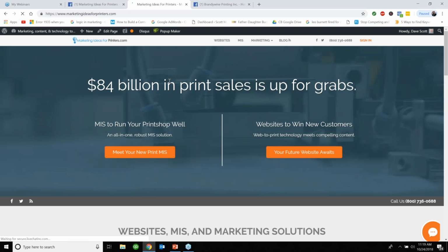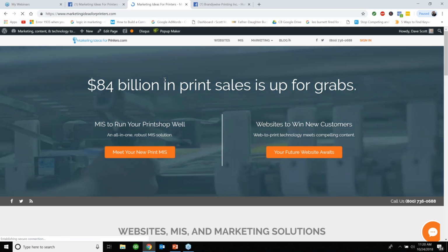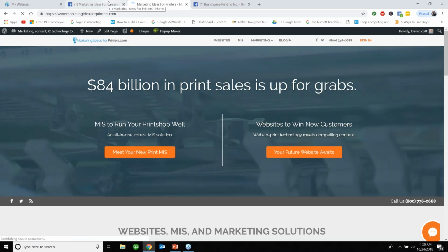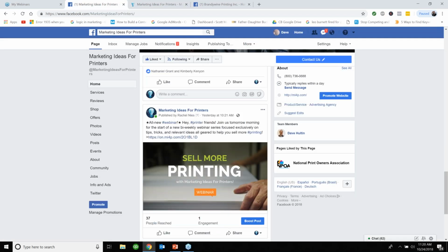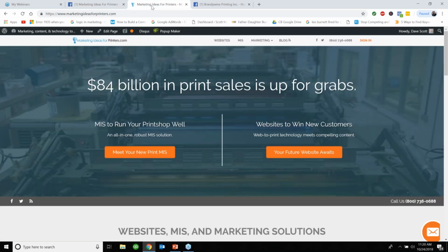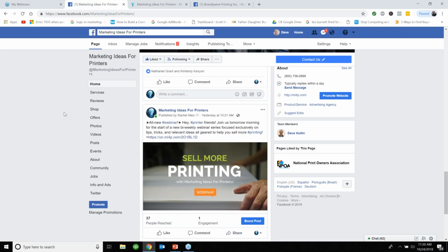So we know that if we put up a piece of engaging content and a printer's like, hey, I want to get in touch with you guys, or I want to learn a little bit more about how you can help, they click on this Contact Us button, it takes them to our homepage. So those are a couple of other things that you want to make sure that you set up correctly on your Facebook page.